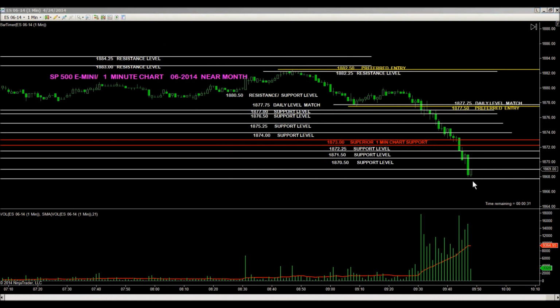Let's take a look on a 15-minute chart and see what the match is. 1869, 1868.75. The last substantial support level on the 15-minute chart before you get to ground zero is the open of 1868.25. Copy that. 1868.25.